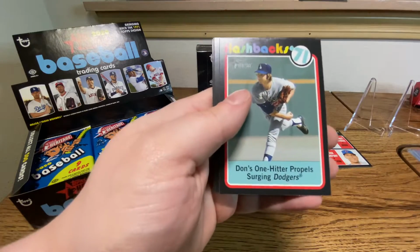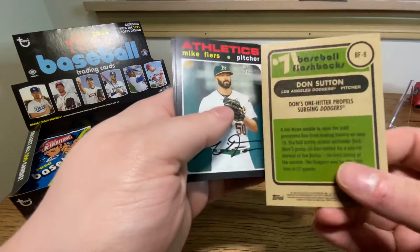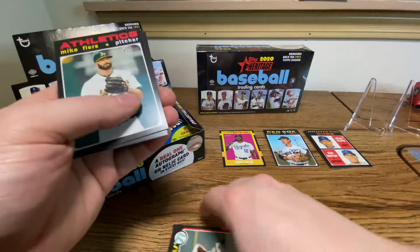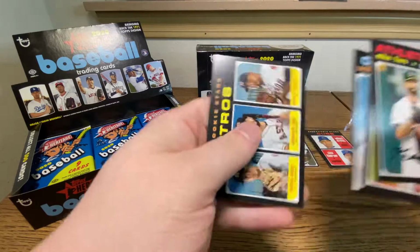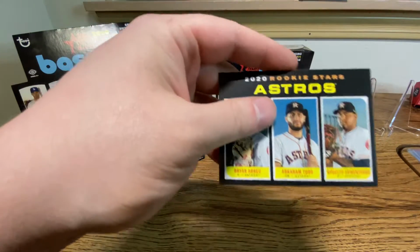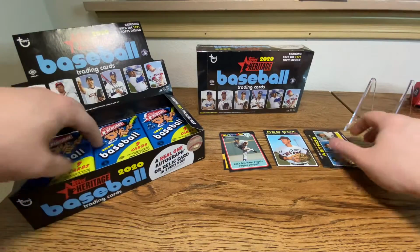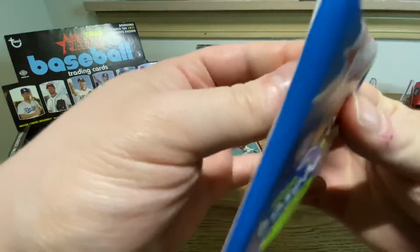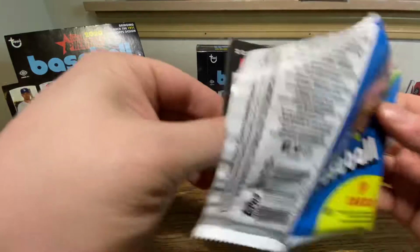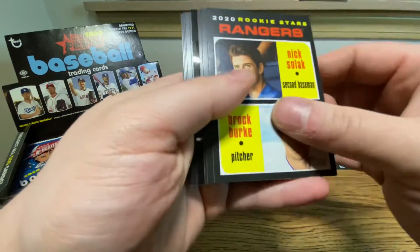So flashbacks, Don's one hitter propels the surging Astros. Don Sutton, that is. Mike Fiers, Solano, Salvarino, and not the Astros you want to hit. The Aquino and the Alvarez is definitely the more superior rookie card. Hit a ton of Astros so far this break.